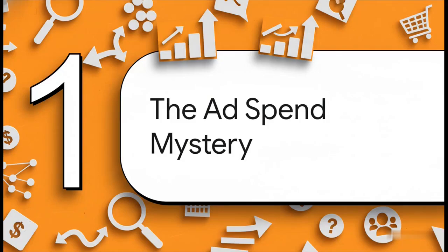Okay, so let's try to solve what I like to call the ad spend mystery. Where does all that money go when it doesn't turn into actual paying customers? The good news is this isn't some unsolvable case. The mystery can be solved, and all the clues, they're waiting for you right inside your own data.